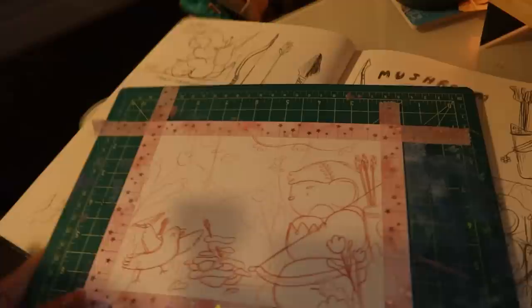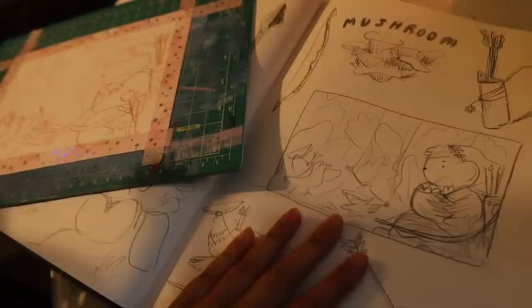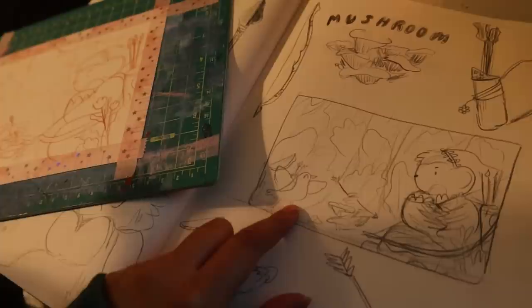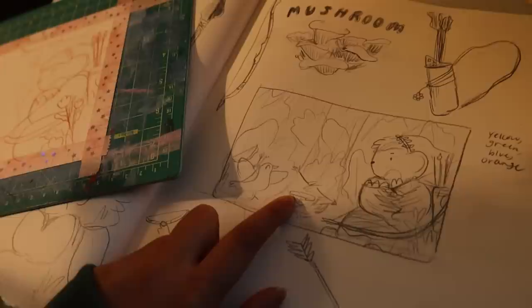Tomorrow's Inktober, and I'm kind of tired right now, and I don't know if I should paint it now or paint it in the morning, but I know in the morning I might not wake up. But the prompt is bow for tomorrow, and I really like this idea of this little hunter girl and her companion pigeon in the woods, and her pigeon is so happy that he shot an arrow through a mushroom, and she's like, what the heck, that's not what we were trying to do. It's just a mushroom. You could have just picked it up.